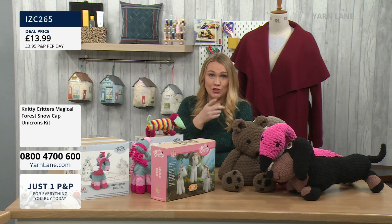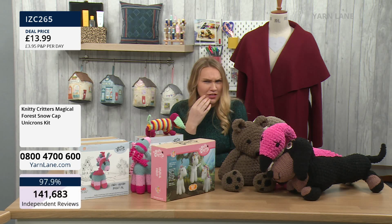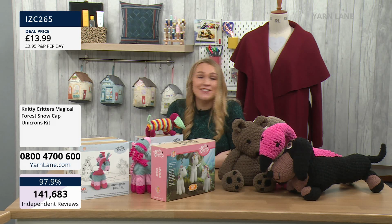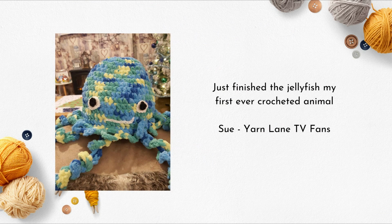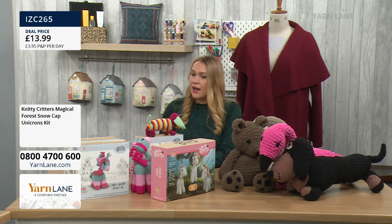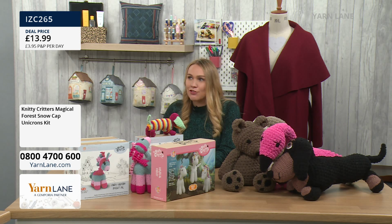In fact, we've got a photograph to show you. The one that you mentioned that was on the fan page, this is lovely Sue. Just finished my jellyfish, my first ever crochet animal. See, that does not look like somebody crocheting an animal for the first time. Fabulous, isn't it? Isn't it gorgeous? Oh, absolutely brilliant. Definitely head over to the Yarn Lane fan page. You'll get lovely inspiration. I hope you don't mind us showing that, Sue. It's absolutely brilliant.